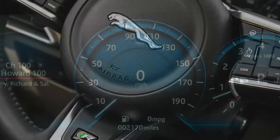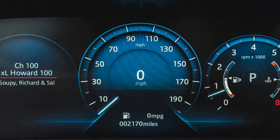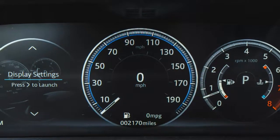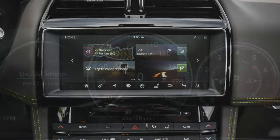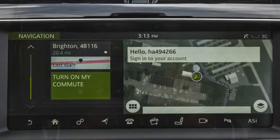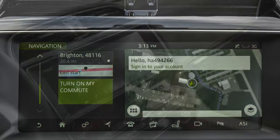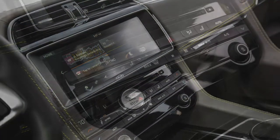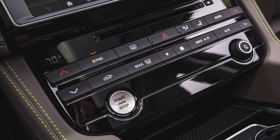The $57,295 Sport is well equipped out of the box, as it should be, given that it costs $5,200 more than a Prestige and just $1,400 less than an S. The 35t S prices shift somewhat for 2018 due to the 25t S introduction.